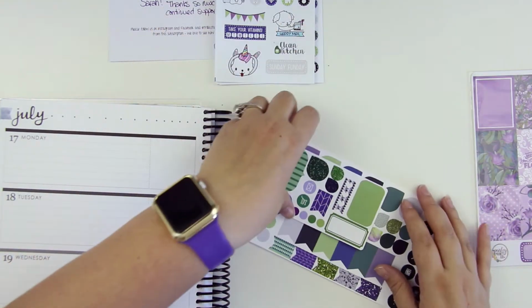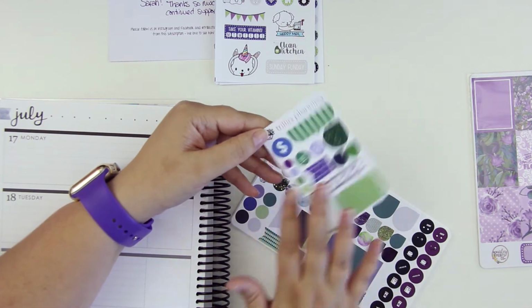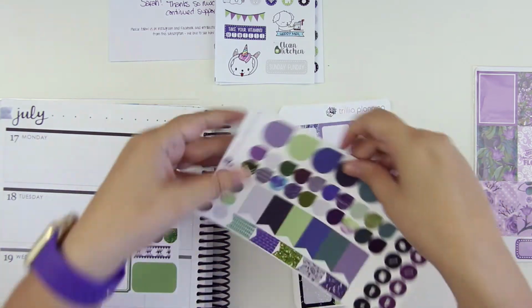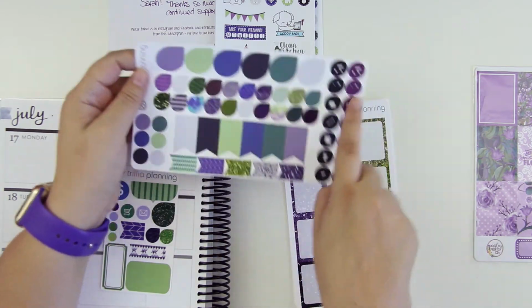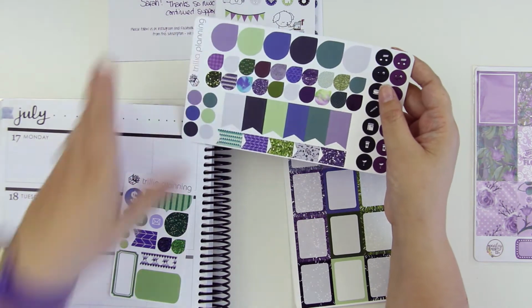Alright, so what do we have here? We've got the sampler sheet, which has some dots, things like that, kind of like the smaller sheet there. And then we've got a full sheet with a whole ton of flags and stuff, and a bunch of these teardrops and some icons. So this is great because you could totally use this on multiple weeks as well.